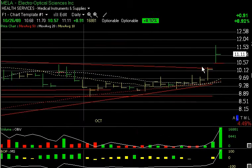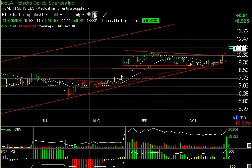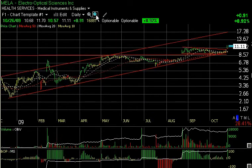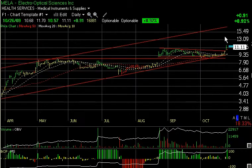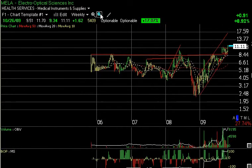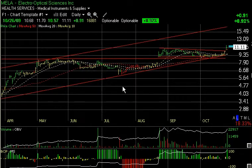MELA popped out today out of a key resistance or consolidation zone that has been holding it for the last couple of months, but still within the confines of a strong rising channel. Has some real strong price projections up ahead. Now in new all-time high territory, and with very little overhead resistance, this could be a runner. Traded at 1.7 million nearly today, up 9%.